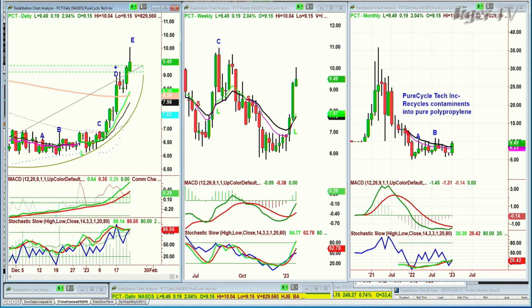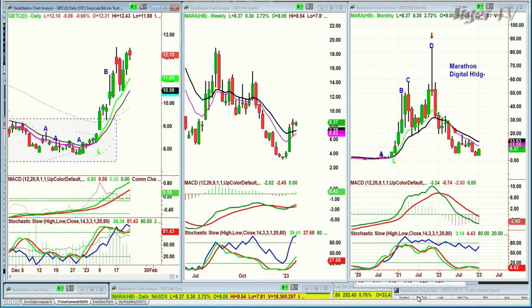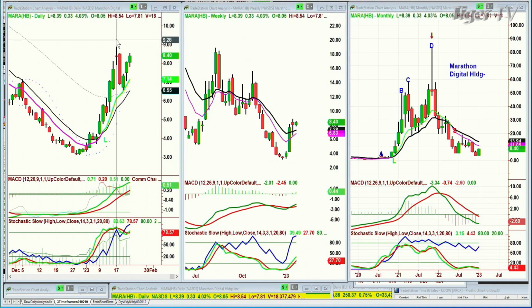A question came in about where it was. Yes, I didn't get to this. Mara is part of Marathon Digital Holdings. This goes with the GBTC, with the Bitcoin, same thing. Oh, look, Bitcoin almost looks like, I wonder if they're related with our SPI, the stock we were looking at before. They're acting exactly the same. So that's got a leg B, peak B, and I think GBTC. Let me go back to Mara for a moment. Yeah, Mara should go above 8.86, 8.87 as far as leg C.